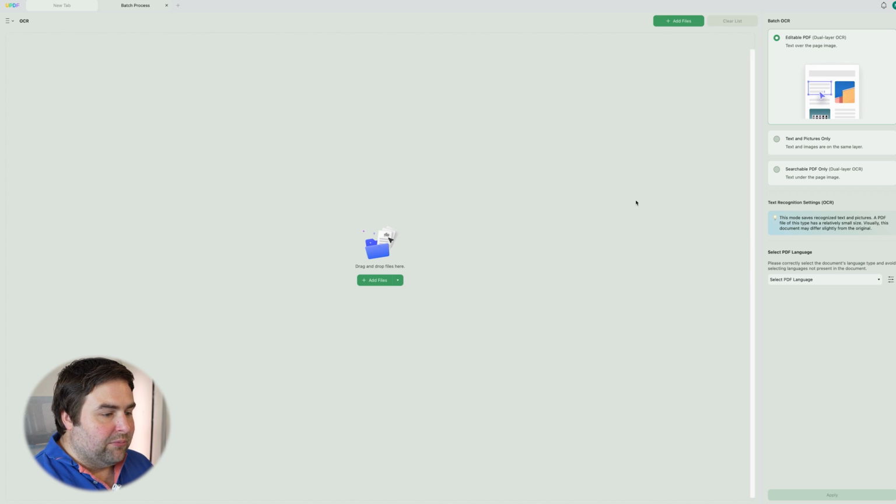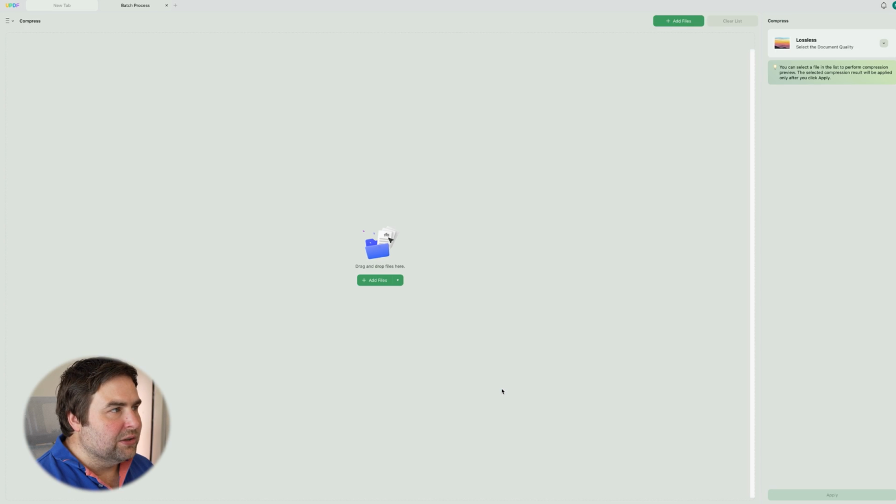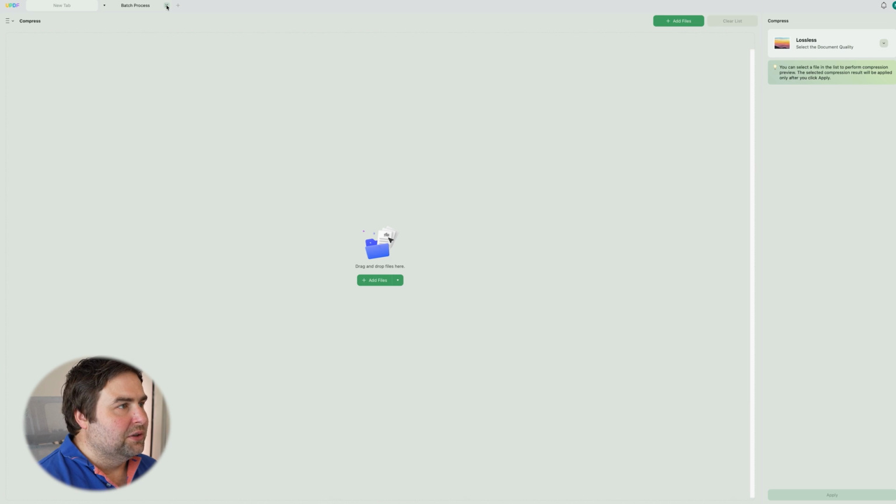Then also you can compress the files. If we get rid of that batch process up there, go back to the tools here and go on to compress. Here you can compress lots and lots of PDFs down into a smaller file. Some PDFs with lots of pictures in can be huge, so this is a really, really useful feature. If you had lots of large PDFs and you wanted to email them over to your colleague, for example, you could just add them all here and do that.